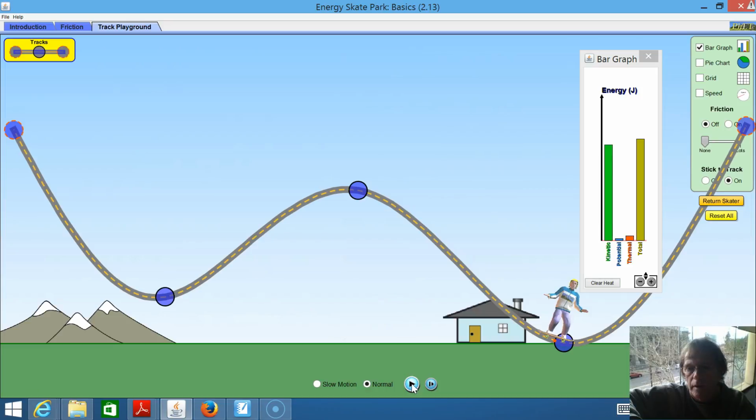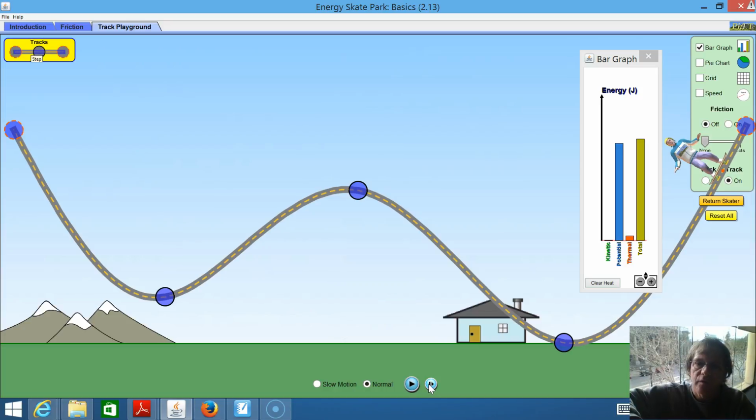Okay. And then we should just go through one frame at a time. There it is there. The kinetic energy is at a maximum there, potential energy is the minimum. And then it should actually change again. And just about at the top here, the kinetic energy will stop, so no kinetic energy at all, potential energy to the maximum. And the total is always staying the same. So it's just converting from one type to the other.